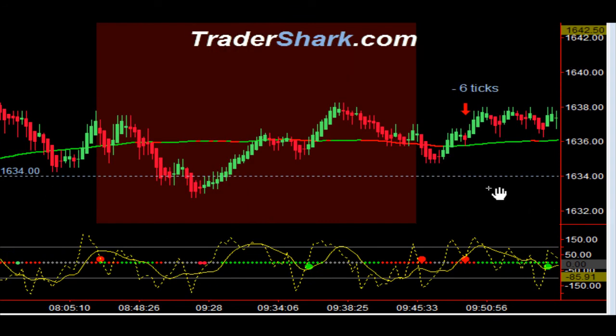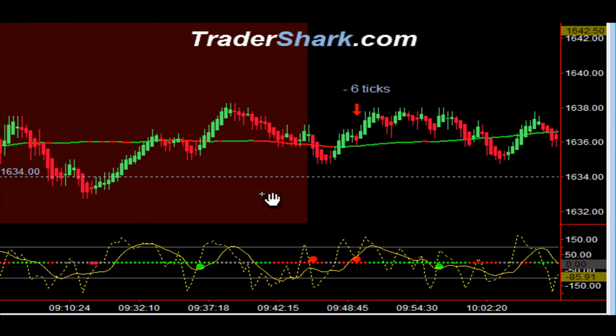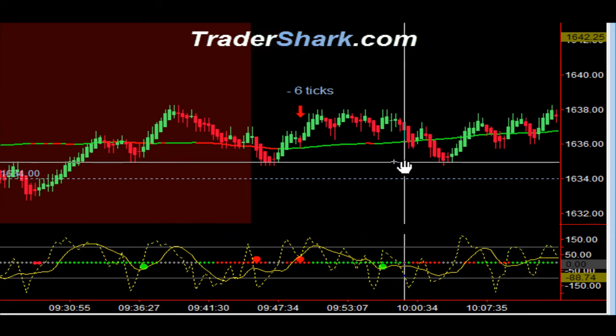Going into the next day, Tuesday, June 18th, from 9:30 to 9:45, we did not take any trades. Opening price was at 1634. An opportunity to get short. Did not even get our first target off. Forced ourselves out based on our internal indicators for a total of -6 ticks.